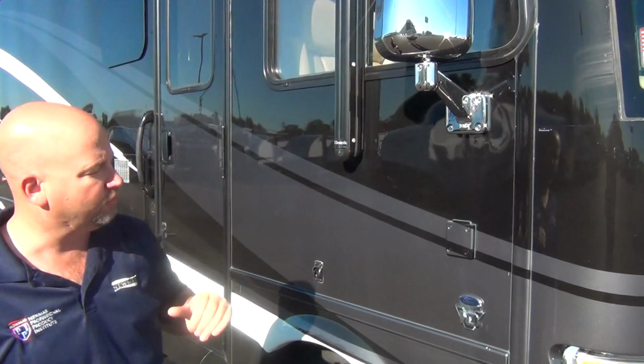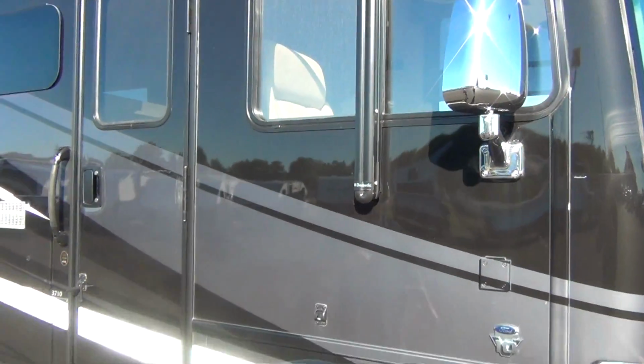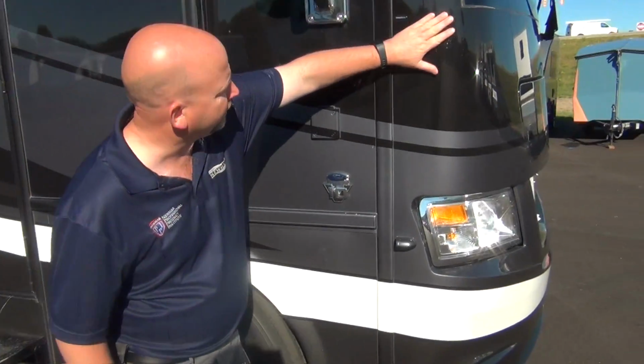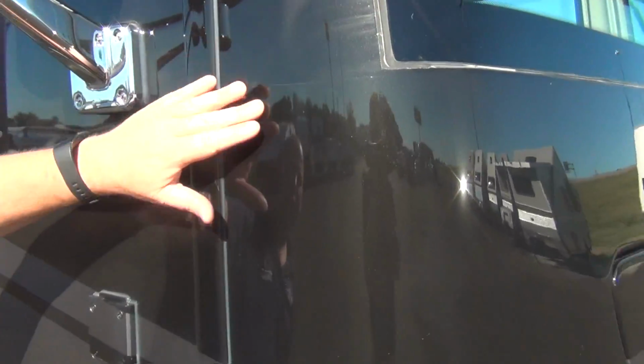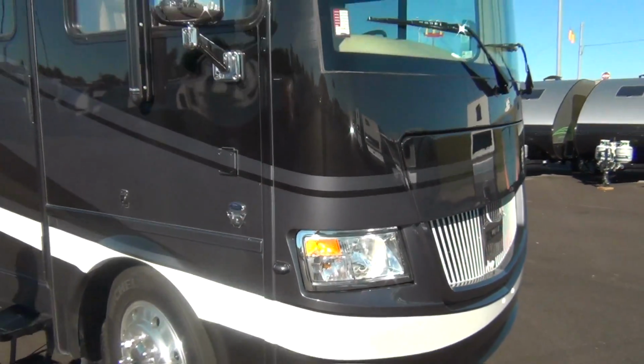We do have the chrome mirrors on here, side cameras as well. And there is a clear film, it's hard to see on the videos, I know, that goes all the way around the front. It starts right here. I apologize, but this film goes all the way across the front of it to protect against bugs and rock chips, so that's good.